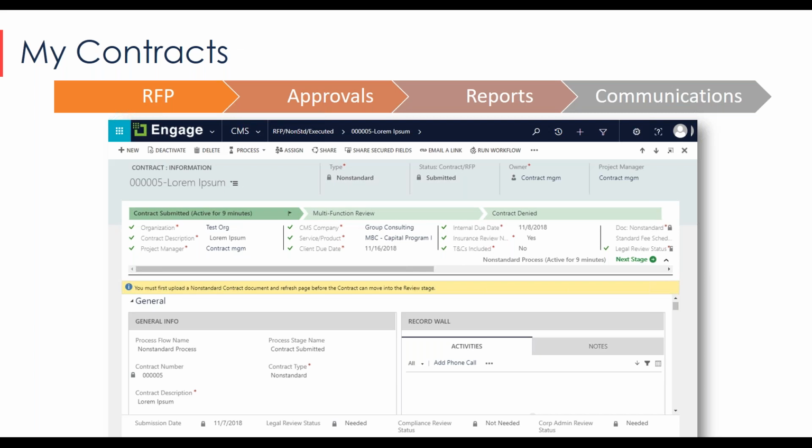We're able to manage and track. So we're able to process contracts and RFPs, the contract amendments, the assignments, the renewals, and all the workflows that are associated with those, as well as the terminations. Make sure that we're not dropping the ball at any given time and we're maintaining compliance with our contracts.